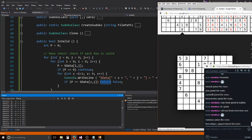Because if this one is unique, and this one unique, and this one unique, not unique, not the same. No, you need to check it. Sorry. You need to check it because maybe the last one is 8. Then it falls on its face.